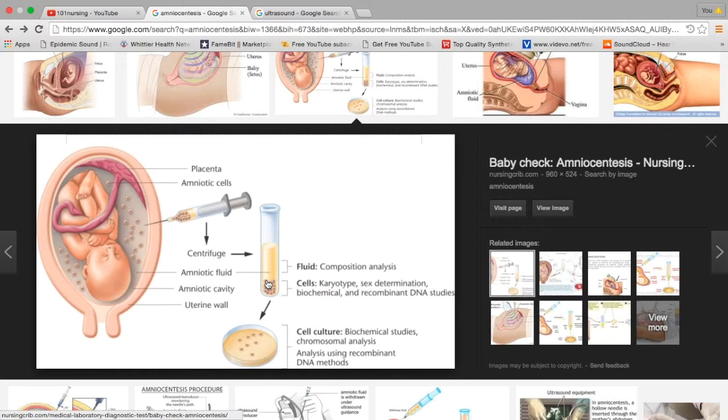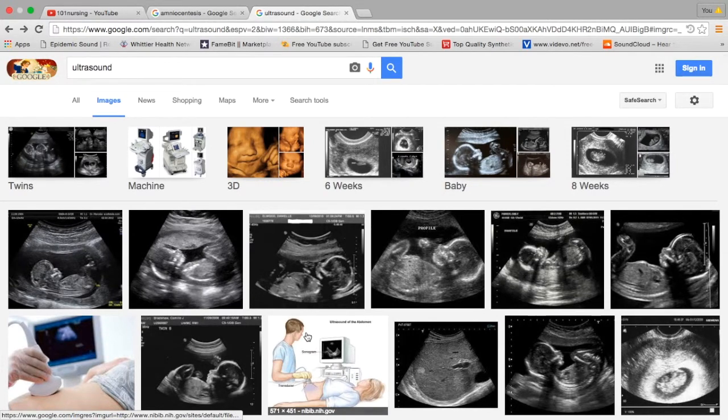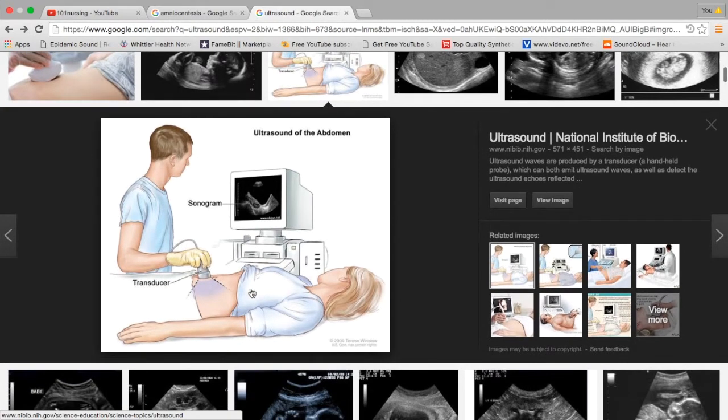You want to take this test with an empty bladder, but before you take this exam, you have to have an ultrasound. This is what an ultrasound looks like, and you have your ultrasound technician.